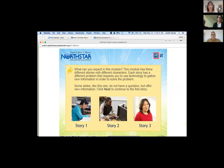So this module is a little bit different in that it's scenario-based, and it's scenario-based because the information gathering, evaluation, and implementation or use, the problem-solving process, is very much based in a broader context than what we could include on just one slide. So this assessment is based on the story of three people who are solving problems.